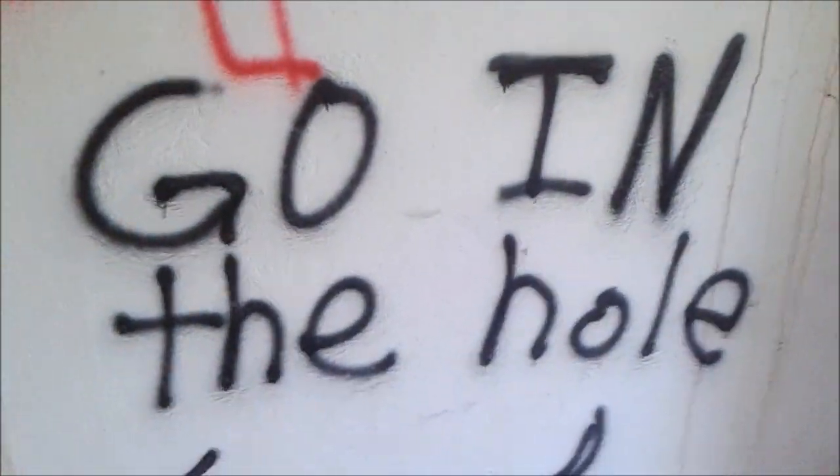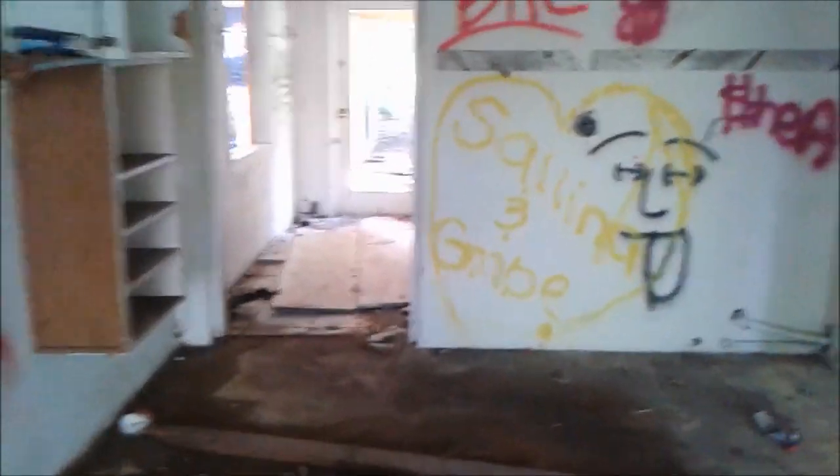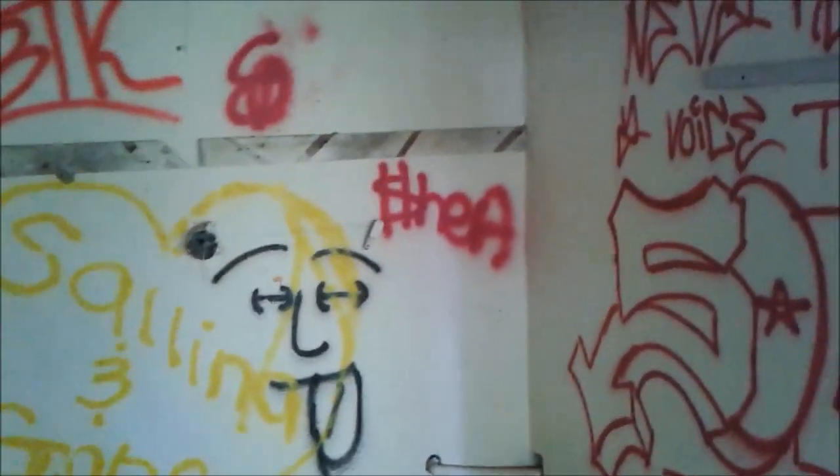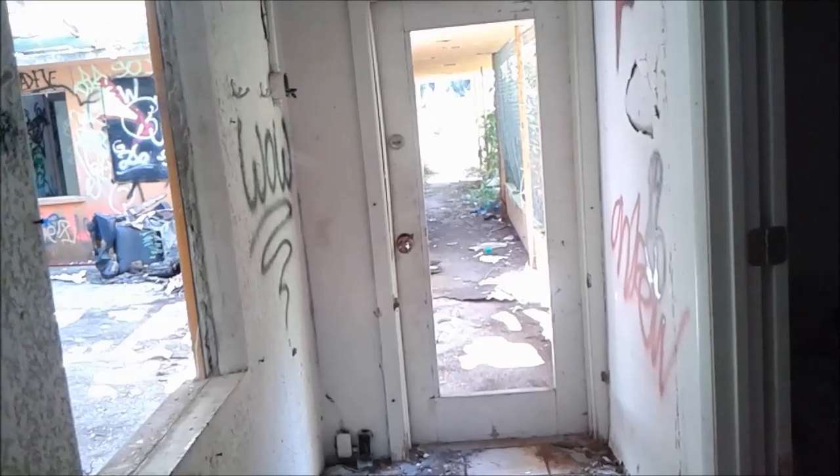It says go in the hole, and something's poking me. It says go in the hole, and it's got an arrow pointing over to there. Weird. I don't know, there's something about this place that I really like. If I had the money to buy this and redo it, I would seriously consider it, or consider tearing the place down and renewing.